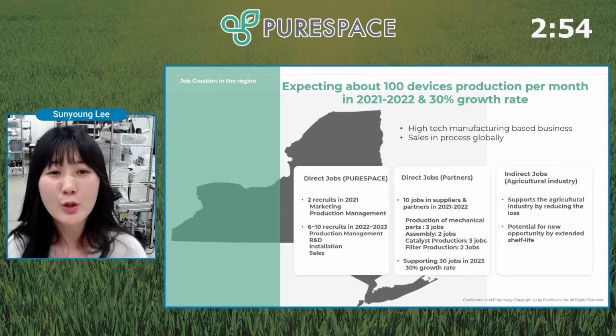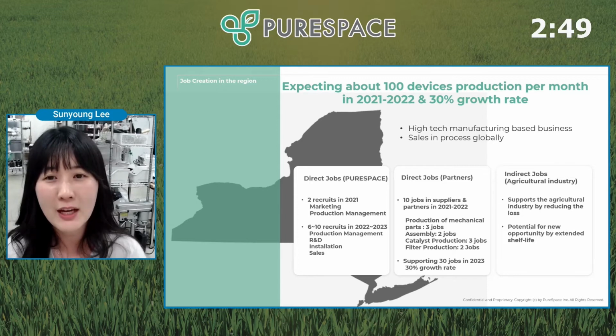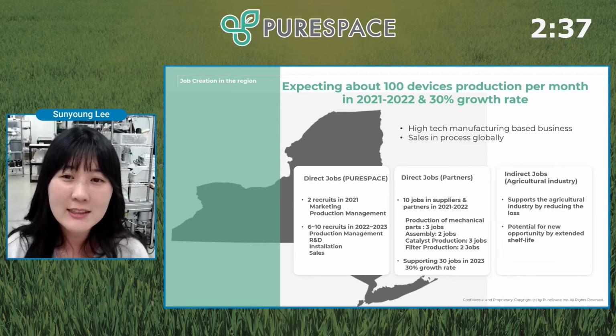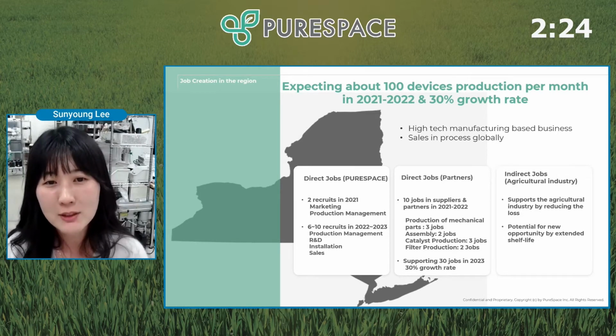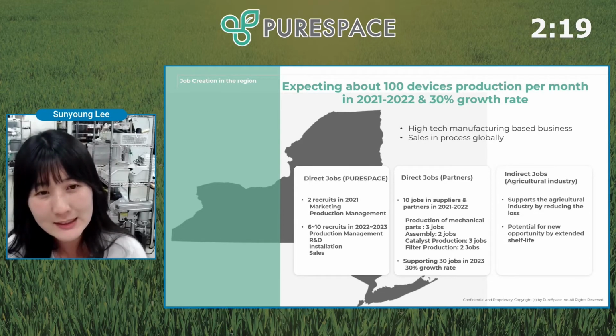We'll contribute to the New York region through job creation and by contributing to the competitiveness of agribusiness in the region. We plan to have at least 2 direct hires next year and 6 to 10 recruits in 2022 to 2023. And since we have to manufacture our device, we need partner companies for mechanical parts production, assembly, and catalyst production, and all this will support at least 10 regional jobs. The number could increase as we scale up our device production and sales.